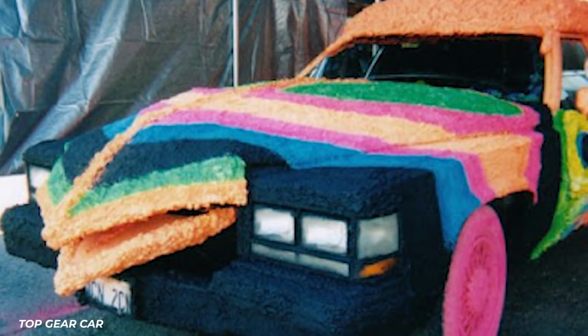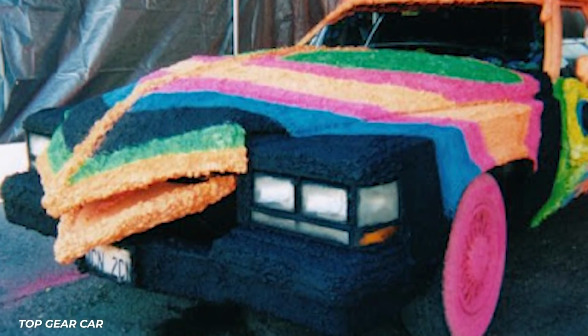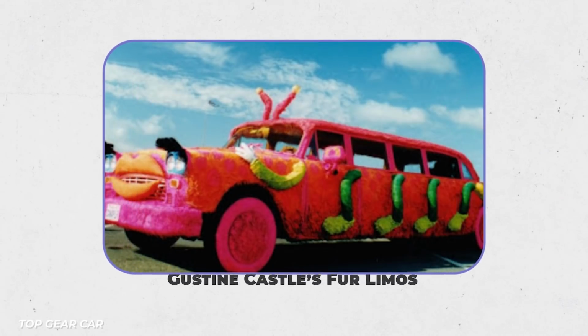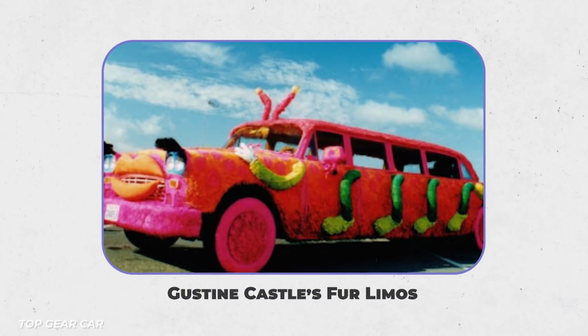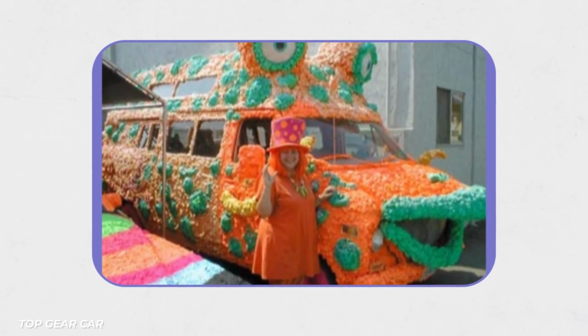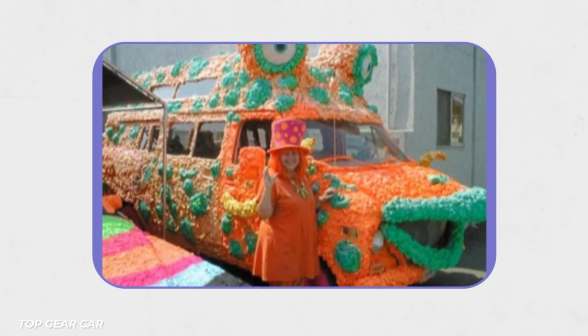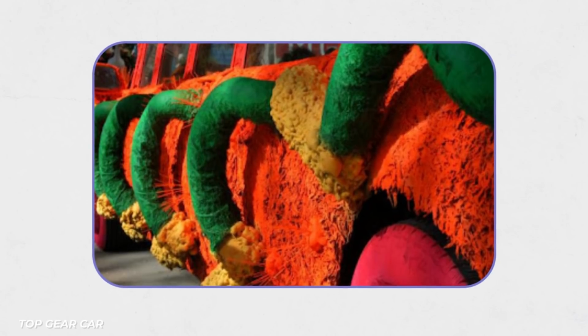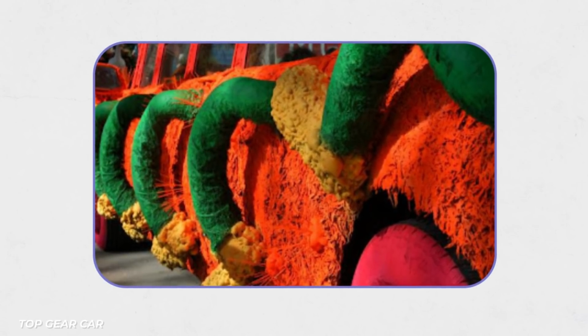There are some levels of eccentricity that you have no choice but to just accept for the marvel that it is, like Gustine Castle and her fur-covered novelty limos, including the Marathon limousine turned into a giant orange caterpillar. Well, according to Castle, it's a caterpillar, as she's built a philosophy around can over can't, and changed the name of her favorite shade of orange, cantaloupe, into cantaloupe. Yeah, it's a whole thing. And so is the Caterpillar limo.